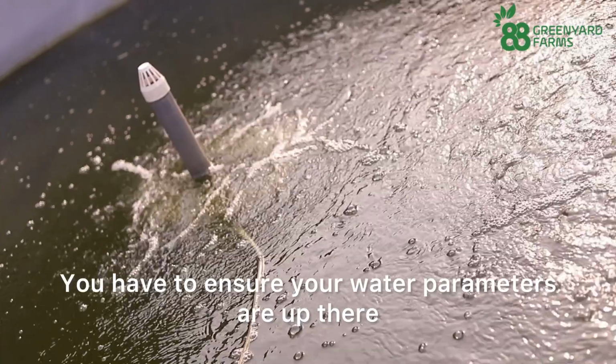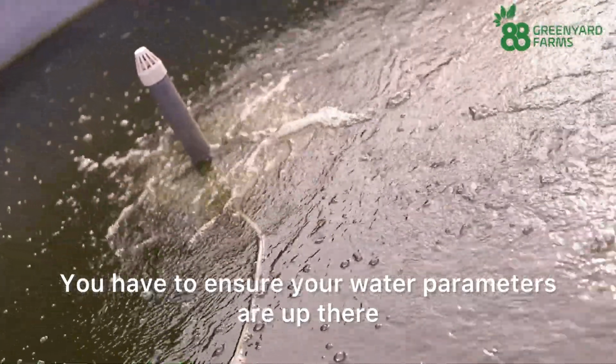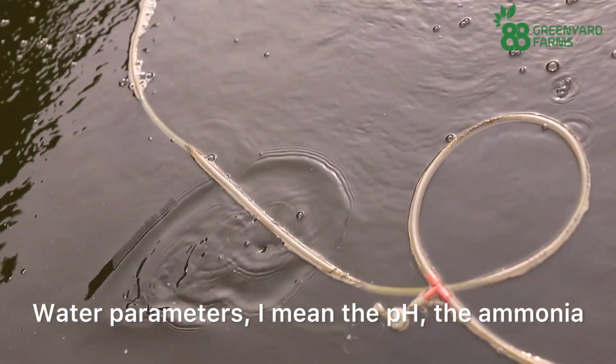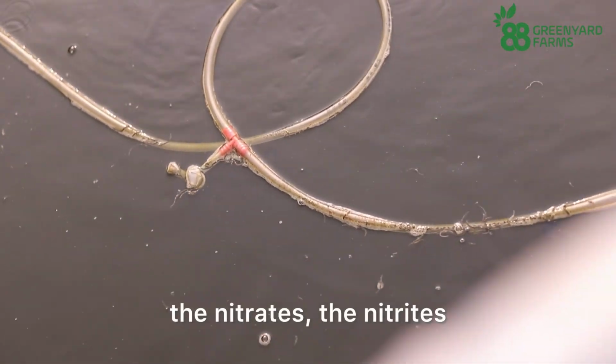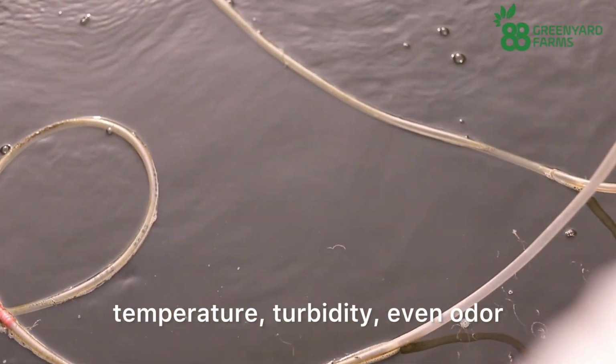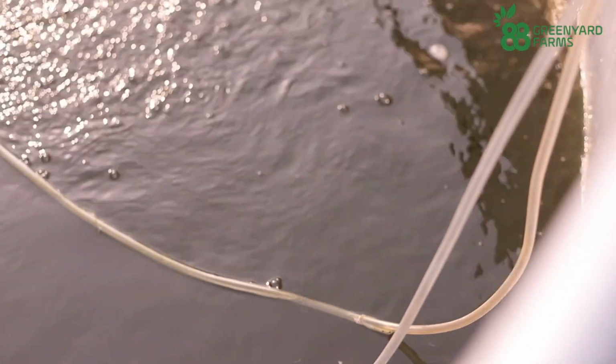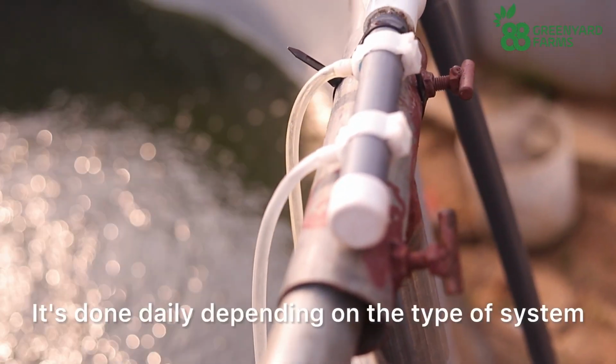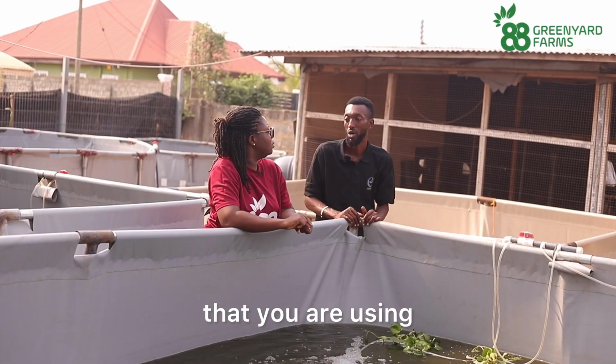You have to ensure your water parameters are always within range. Water parameters, I mean the pH, the ammonia, the nitrate, the nitrite, temperature, turbidity, even odor. Is that done daily? Yes, it's done daily. It's done daily, depending on the type of system that you are using.